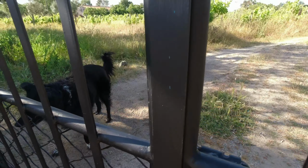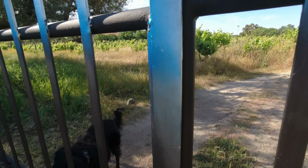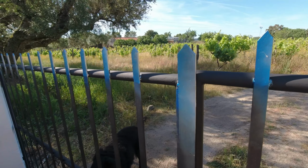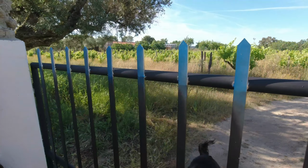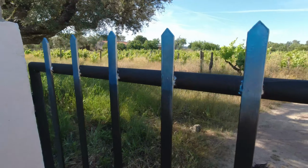I wanted to give the gates a bit of dynamic color, so I sprayed in two colors so that when looking from the one side, you're seeing silver on the top, and when looking from the other side, you're seeing blue.